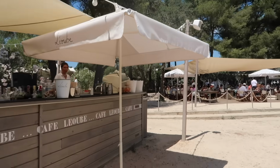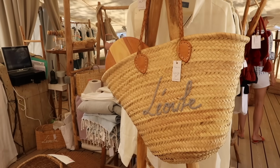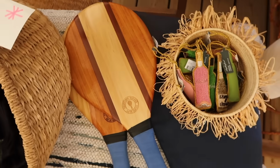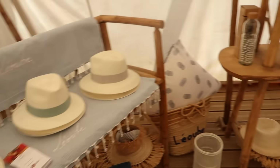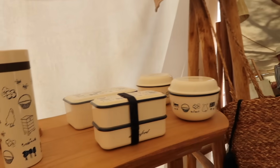Hannah and I couldn't resist a little look in the shop while we wait for our food. Oh, the little plant your lunch seeds boxes and watch them grow. Cute.